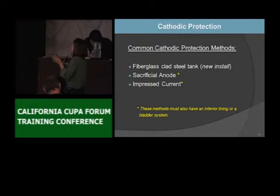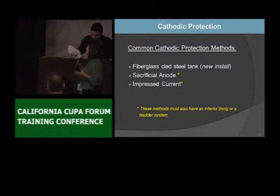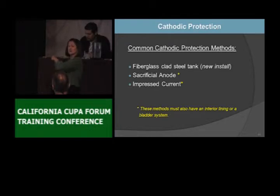So like I said, cathodic protection needed to be combined with interior lining or the bladder system. And some of the common methods include sacrificial anodes and impressed current system. And I also have here fiberglass clad steel tank, and obviously this is for a new install. You're not going to be able to retrofit or upgrade an existing steel tank with a fiberglass coating. So you're going to install this right from the get-go.